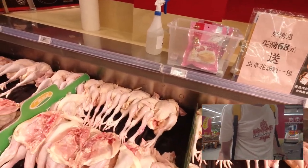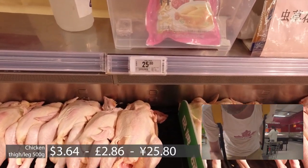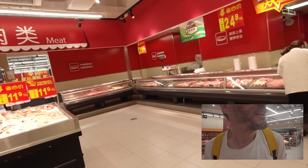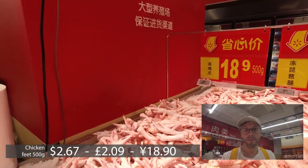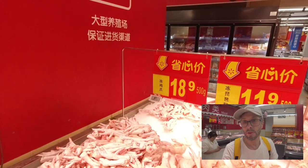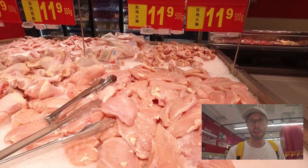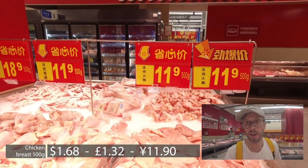Chickens here, these are whole chickens, so these are generally cooked, quite expensive here, though it's 25.8 for 500 grams, so a 2 kilo chicken is going to cost you over 100 RMB. As you can see here, Chinese really like chicken feet. Chicken feet are 18.9 for 500 grams. And then you go to drumsticks, which are only 11.9 for 500 grams. And then you have chicken breast, which for us English people, we feel is the best part of the chicken. This is just 11.9 for 500 grams.